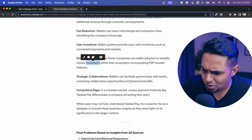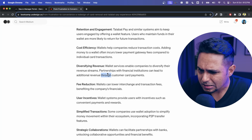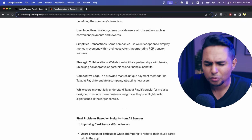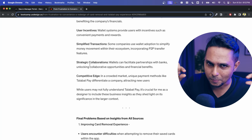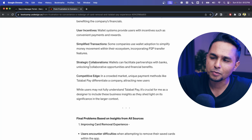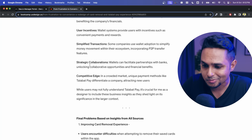Simplify transactions. Okay. Strategic collaborations. Wasn't that diversifying revenue? Just see, whenever you write so many points like this, they should be crisp and they should be standalone. It shouldn't feel like, hey, this point and that point is almost the same. So just think about it. If some things could be clubbed together, it'll just make it much better.